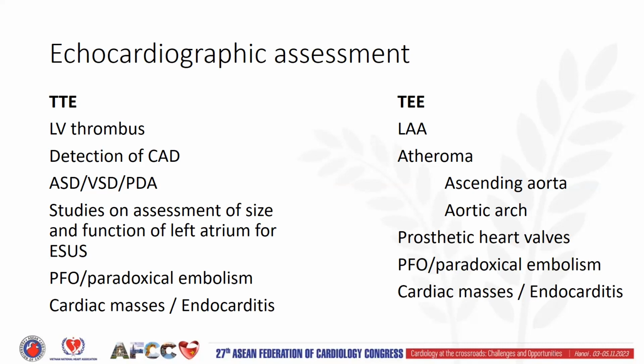Like we talked about, when we want to rule out the presence or absence of interatrial or interventricular shunting, we can use transthoracic echo to help us detect the presence or absence of PFOs, atrial or ventricular septal defects, and PDAs, patent ductus arteriosus. Lastly, it is the first-line imaging in patients with presumed or suspected infective endocarditis, where we want to rule out the presence of vegetations, as well as help us rule out the presence of a cardiac tumor in patients with either a known extracardiac malignancy or suspected primary cardiac malignancy or benign tumors of the heart.